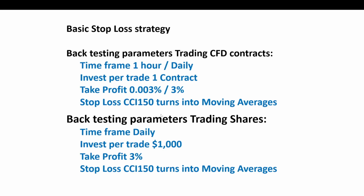Obviously, you can invest more than $1,000 in any of these trades, but you've got to be very careful of your money management and your account balance. And I've limited it to 3% take profit on the daily and 0.003, the equivalent, for the 1 hour time frame, because I found if you make it too high, in other words, if you aim for a 5 or 10% gain, often you're a lot longer in the trade than you really expected, and it just gives you a lot more turnover when you have a smaller take profit return.